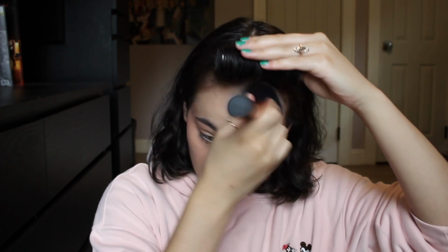Now we can powder, for real this time. Gets under the eyes, cheeks, literally everywhere, because I am an oily monster. So if I don't powder everywhere, everything just kind of rubs right off.